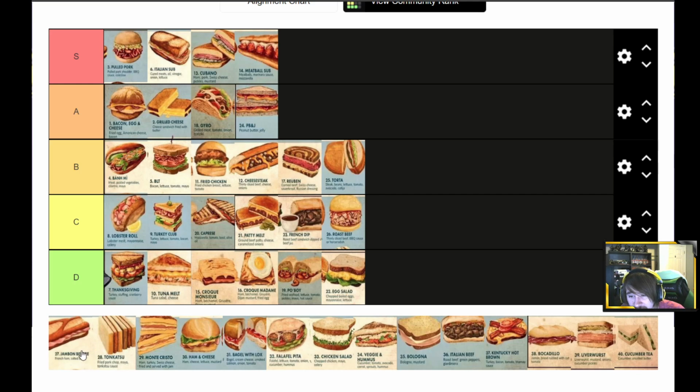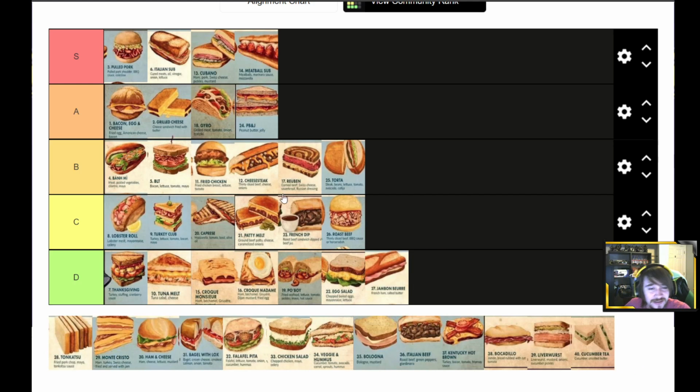What the fuck is this? This is disgusting. No one's eating this. This is a jambon beurre. It's just ham and butter. It's just a toasted ham sandwich with some fucking salt. I don't know. No one's eating this.